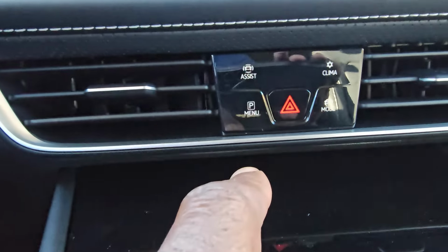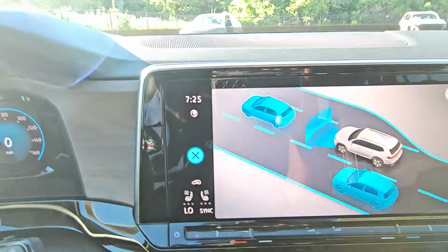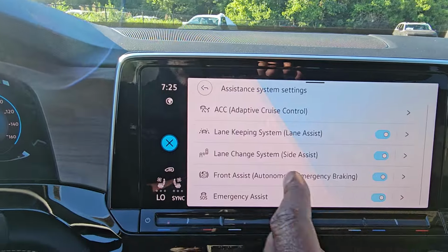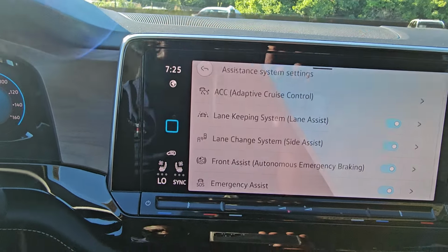Down here, there are supplemental buttons. There's your assist systems right there. I can bring them up this way as well. I just touched the little lines here, and there's my lane keep assist and all of my good stuff right there. I'm just going to X out of that.